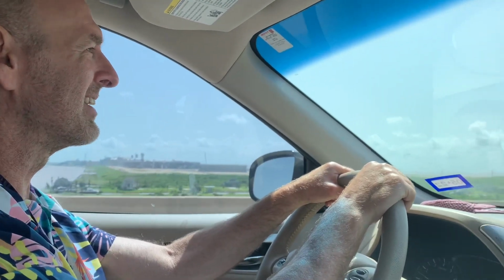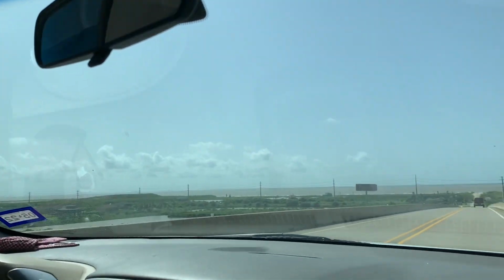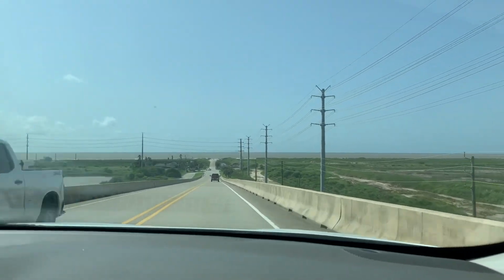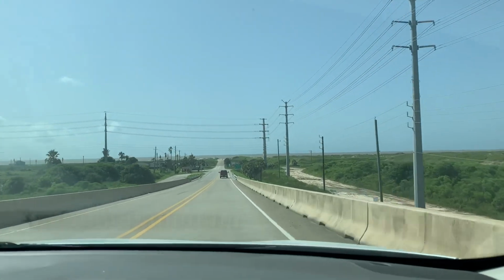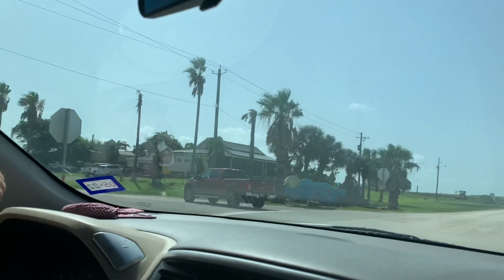Well, the Gulf of Mexico. Is that a windmill off to the left? There's a lot of land still available to purchase. So if you have a lot of money, you can purchase the land and build a home and rent it out. Oh, now we are in this territory.